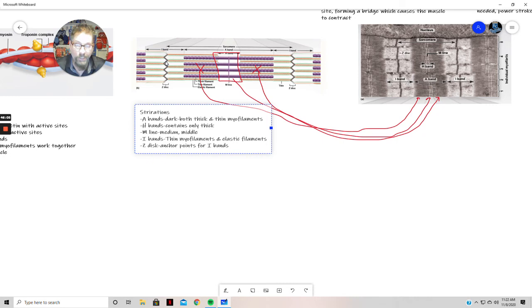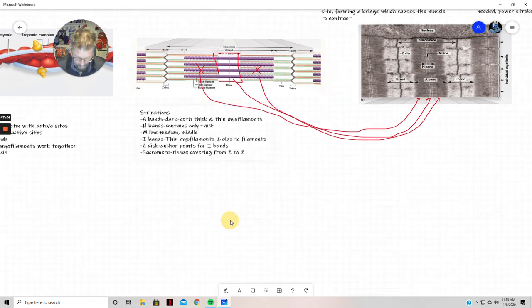And then the last thing to say about this, and we're going to talk more about it on the next slide, is the sarcomere. We're going to mention it here, but then we'll tell about what it is. It's a tissue covering from Z to Z. So in other words, the sarcomere is going to cover all of this section right there, and of course, from this Z to the next Z would be another sarcomere, and the same thing going this way. But we'll talk more about what the sarcomere is next. So we are done right there.